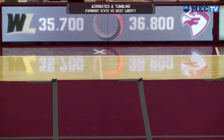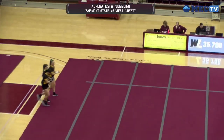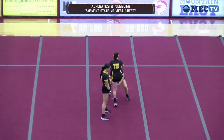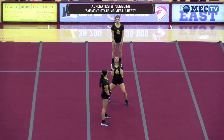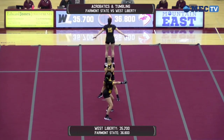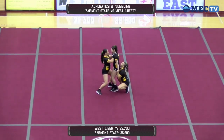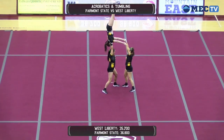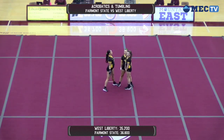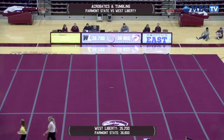We'll see West Liberty come out here first. And we have number 15, Bella Paternoster, number 20, Paige Lawrence, and number 30, Abby Slenderman. Nice way for the toppers to start off this acro event in the 5-element acro.